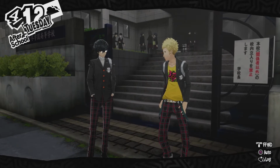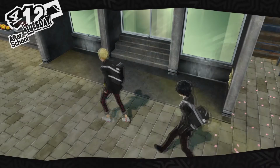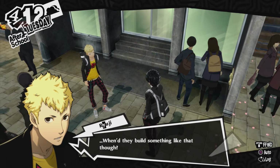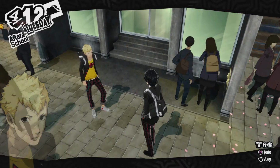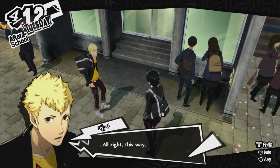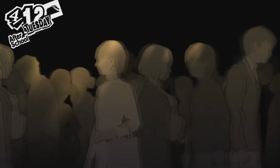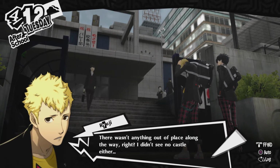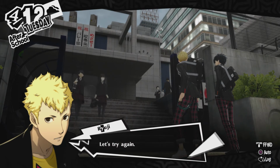Ryuji doesn't seem like a bad guy. I should probably just go along with this. Yeah. I don't see anything bad happening as a result of this ingenious plan. If a huge castle like that really exists, I'm sure we'll find it in no time. When did they build something like that, though? We walked that way from here, right? When you put it that way, I'm not so sure anymore. All right, this way. Let me know if you notice something. You know, this just seems like a bad idea. We're at school. There wasn't anything out of place along the way, right? I didn't see no castle either. We must have made a wrong turn somewhere. Let's try again.